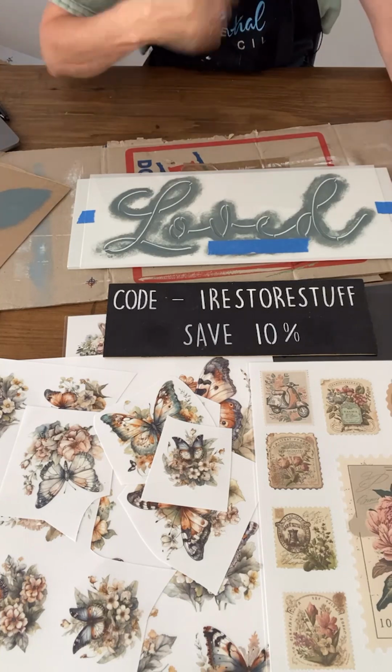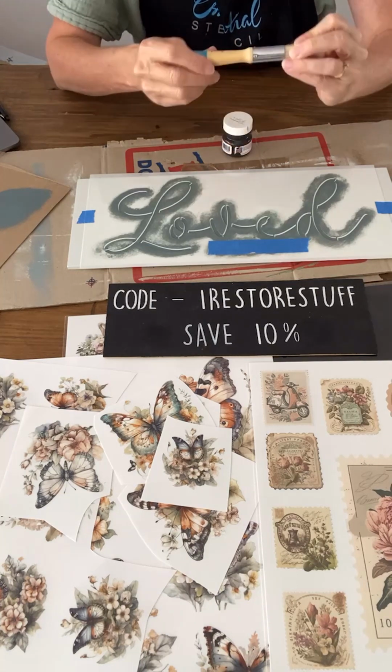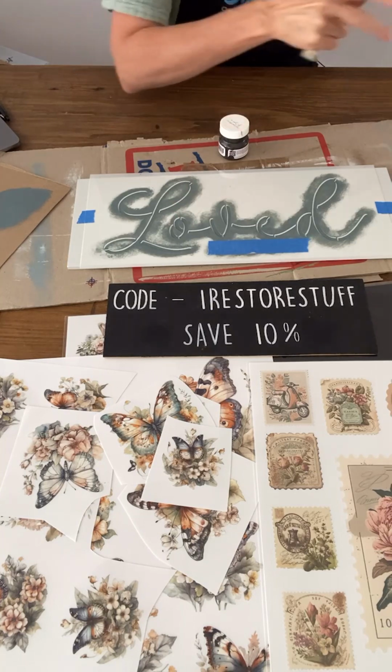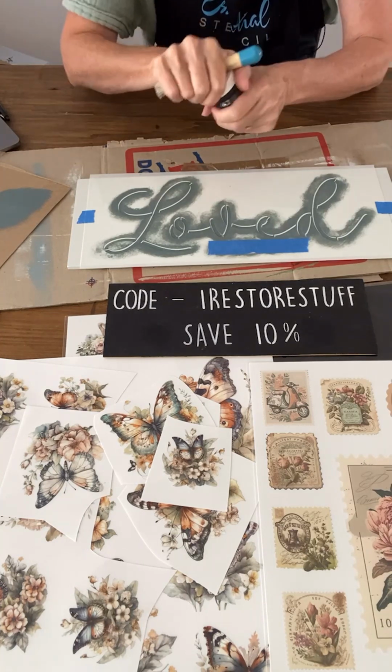But that is really as simple as it is to do. All right, another brush. This is a 5/8 inch brush. I've got a couple of sets of brushes, so I've probably used the same size. Have I? Oh no, the other one was a 3/4 brush. So this one's a bit smaller.